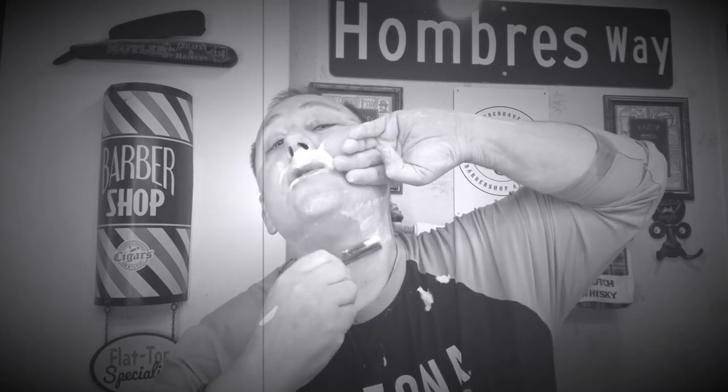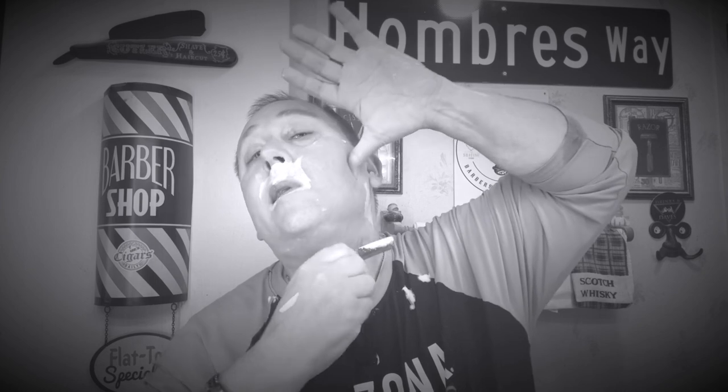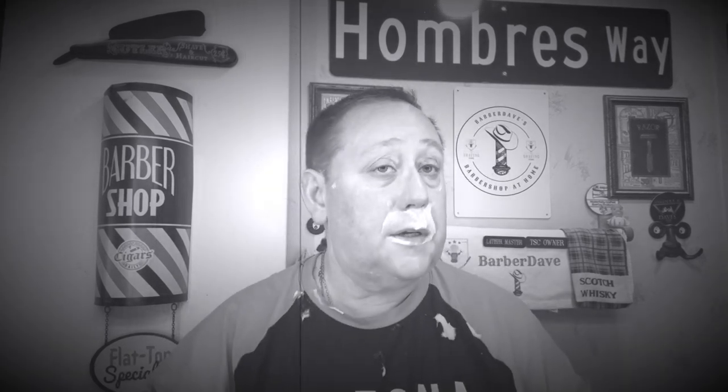The situational awareness that you need with these razors and the focus, as you do with almost any straight razor, obviously. But these and this brand, for whatever reason, because of the hardness of the steel, in my opinion, you got to be extra careful with. Because there are some straight razors that you can get away with things, but not this one, not this brand anyway.